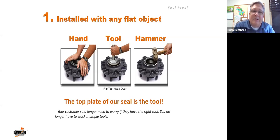For example, if it's in a rock quarry or a logging situation or maybe in a landfill, but to also protect it from heat from the brakes, but then to get the fringe benefit of you being able to install this seal literally with a hammer, a block of wood, a piece of metal, even the heel of your boot. I tell guys, use anything that's flat and clean.